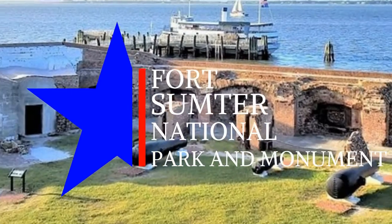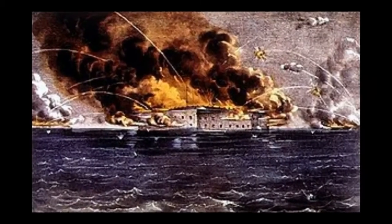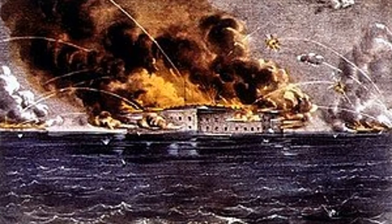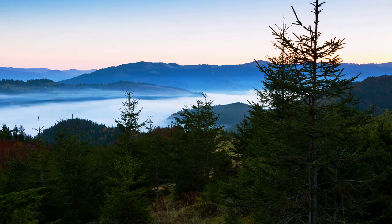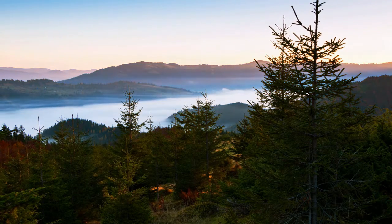And finally, number 10, Fort Sumter National Monument and Park, Charleston, South Carolina. We've talked about Fort Sumter a little bit earlier, but Fort Sumter was where the first shots were fired in the war, and the National Park Service has done just an excellent job preserving the grounds. It's a great place to visit if you want some history on the beginning of the Civil War and just the Civil War in general. And it's a great stop to make if you're in the Charleston area.